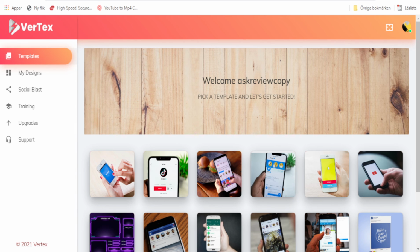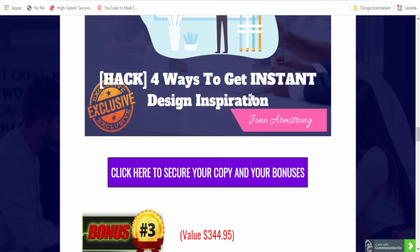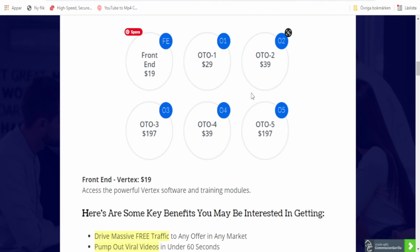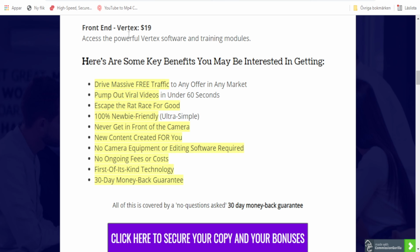Let's check the prices. So when you get this, you have a front end for $19, OTO1 for $29, OTO2 for $39, and OTO3 $197, and OTO4 $39. And OTO $597. Frontend, access the powerful Vertex software and training modules.